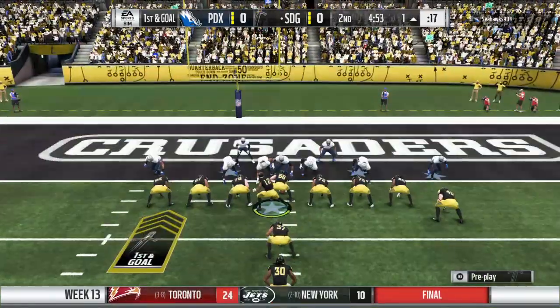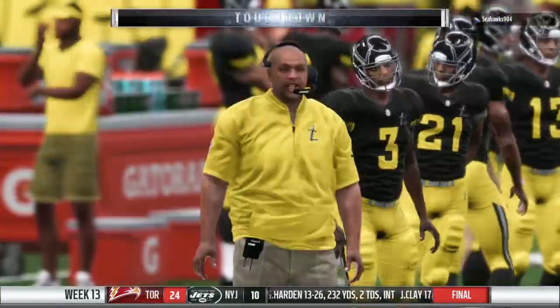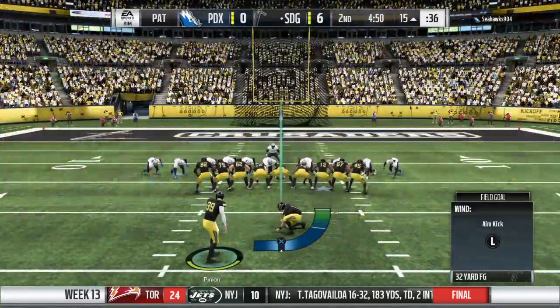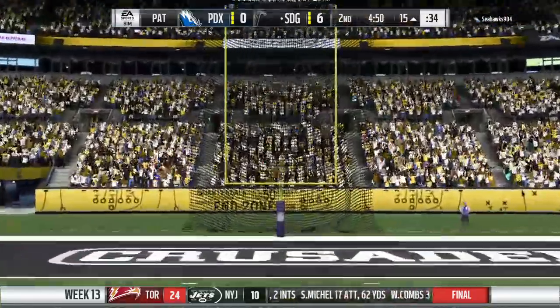Check. Patriot. They'll try and push it in with Gurley. And he is into the end zone for a touchdown. Todd Gurley with touchdown number 8 on the year. And his guys are able to strike for 6.